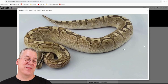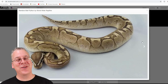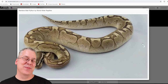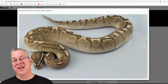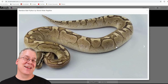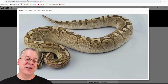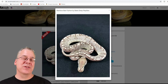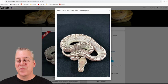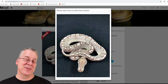I think the first year I maybe produced 30 or 40 bamboos, and I think I'm actually changing the whole scene when it comes to bamboo ball pythons. I'm putting a lot of really high quality animals out there. A lot of people are breeding them, and it's really increasing the quality of the bamboos across the board. I thought that was pretty interesting. You don't really see bamboos like this anymore, and usually what I expect is something like this, really high intense, almost a silvery kind of color. It's night and day compared to some of the bamboos that I've seen out there.